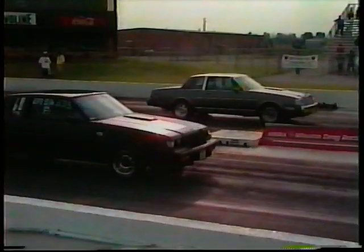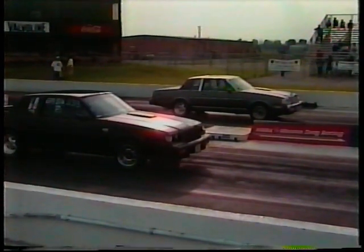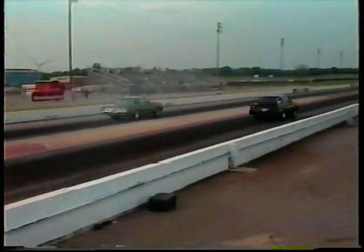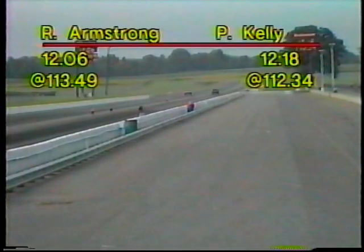Ever since Pat Kelly beat him in Maple Grove, Red Armstrong's been looking for a rematch. Pat's driving the Grand National, Red his wife's gray Regal T-Type. Pat nails an absolutely perfect reaction time of .500, but Red's not far behind. It's a close race, but it looks like Red's pulling ahead a little. Can Red hold it? He does, 12.06 to 12.18. However, with the lion's share of points, Pat Kelly is crowned the EFI Stock Appearing world champ.